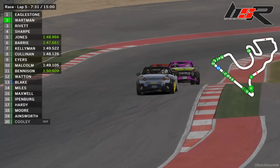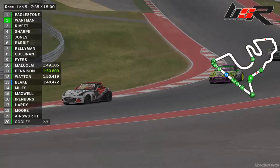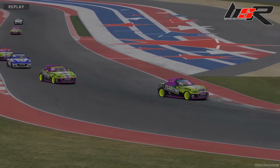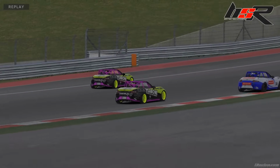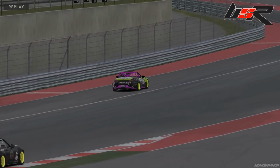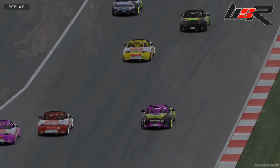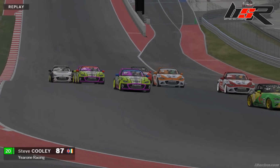Yes, I'm going through the first lap and seeing what happened to Steve. Here he is. He was already having some big damage to his car. Ah, okay, so maybe he had a problem earlier then. Okay, that was his engine, which is not good. Maybe he had a problem here. Let's see. This was the start of the race. This is Steve Cooley. He's on the left side of your screen, number 87.